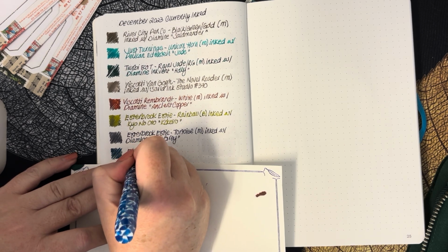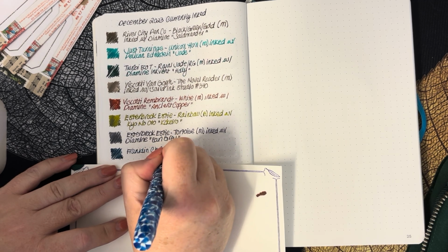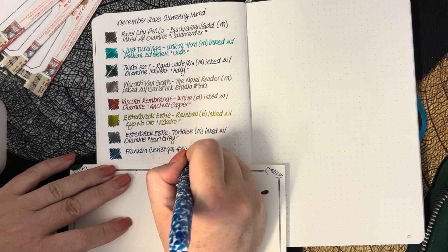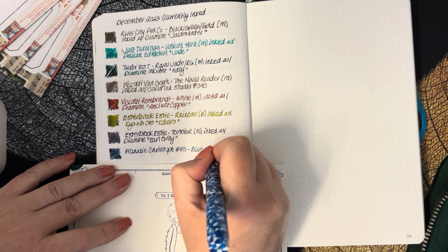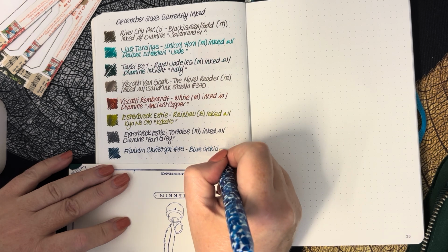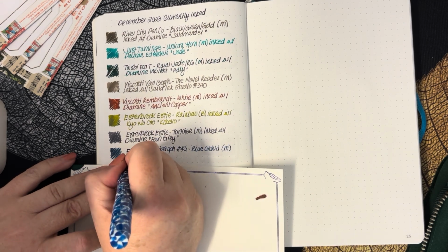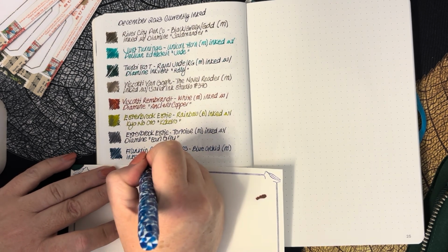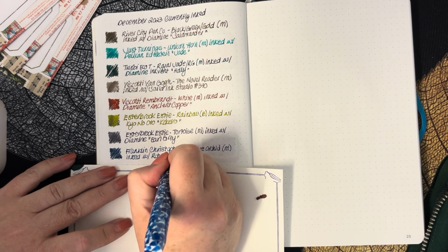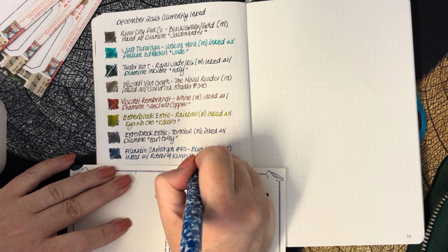So this is a Franklin Kristoff Model 45 in Blue Orchid. I think that's the material. I actually bought this pen secondhand off another pen enthusiast. Has a medium nib and it is inked with Roaring Clinger's Verdigris.